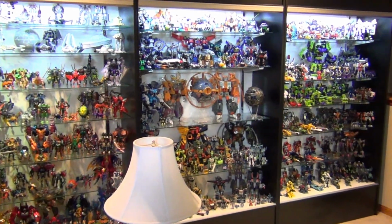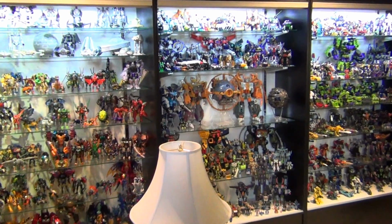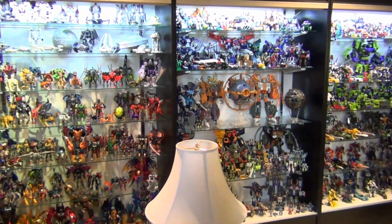I've been putting pictures of my collection up on the boards for a few years now, and I recently added these 3 display cases, and I've had quite a few people ask me to show more pictures and possibly a video, so I happen to have a brand new camcorder and I figured I might as well use it.